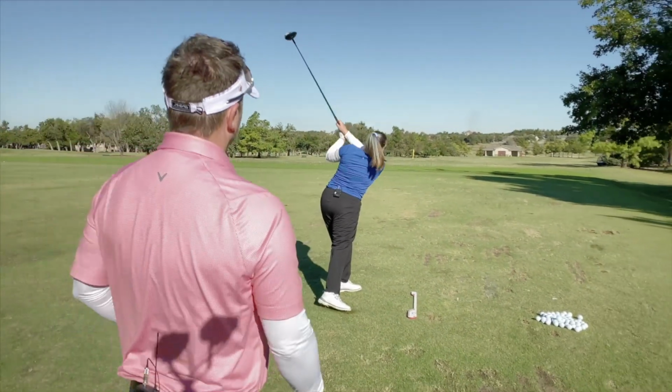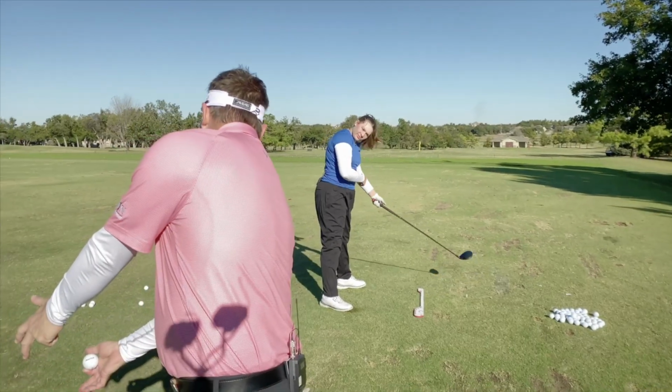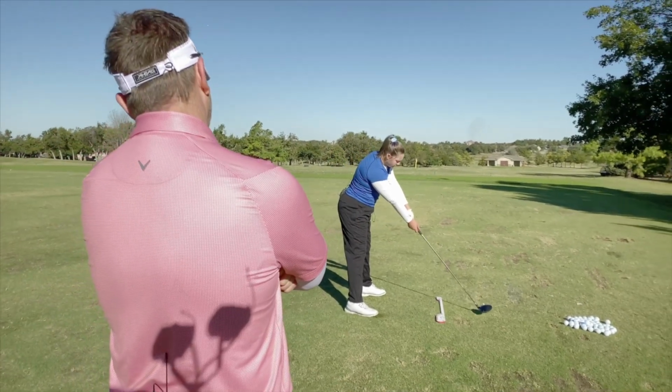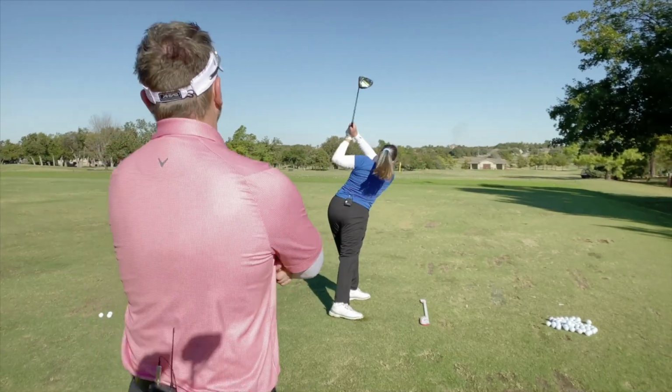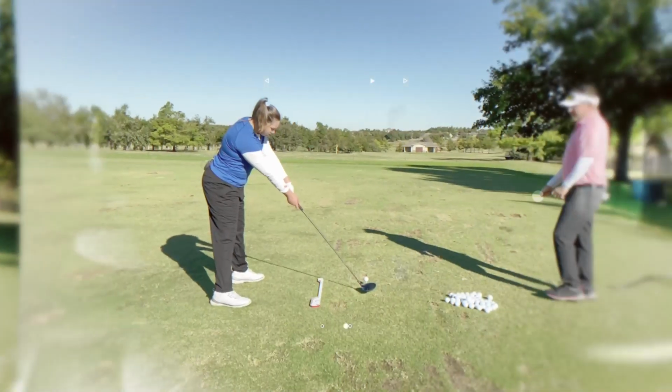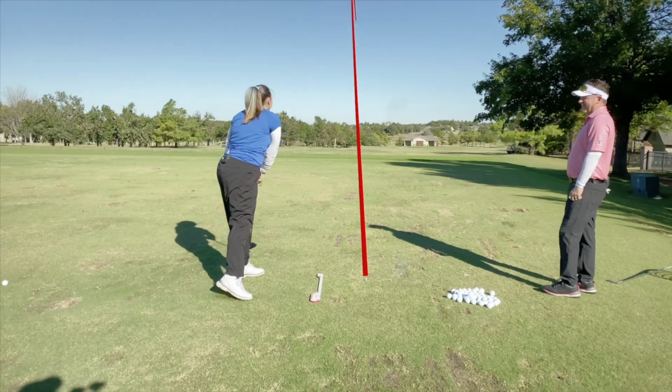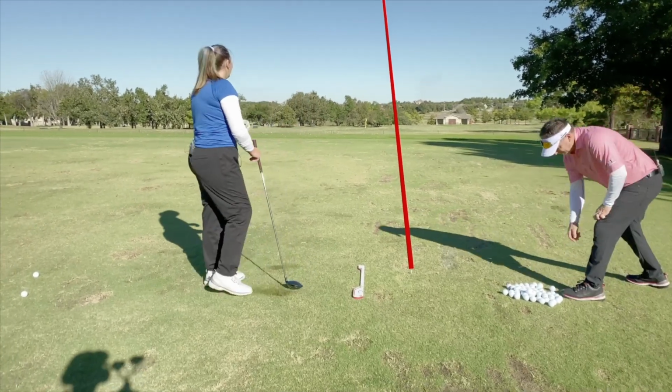Give me a little more at address, the right shoulder down a little bit at the address position. There you go. That's nice. Yep, that was it. That was it right there, okay? That's the best swing of the day right there. Nice.